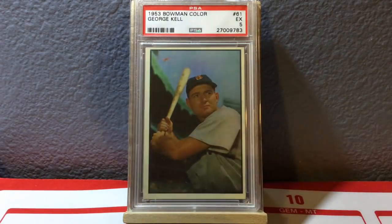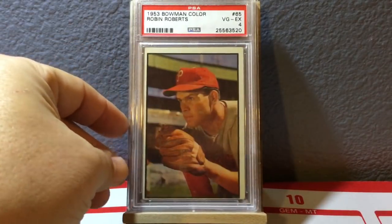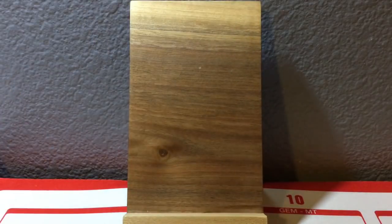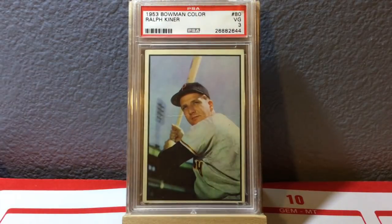Okay. George Kell, 5. Robin Roberts. Beautiful Phillies card. Just the photography on these are stunning, really. Really, really nice. That's only a 4, but I'm not upset. Ralph Kiner in a 3.